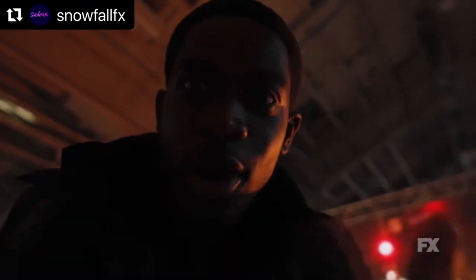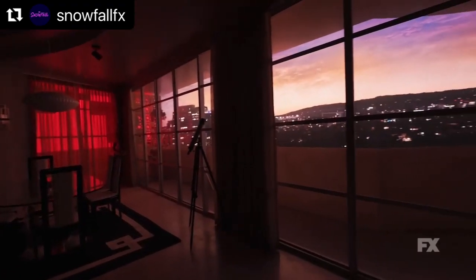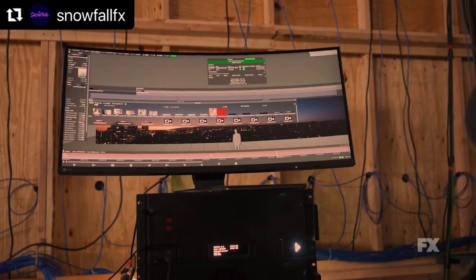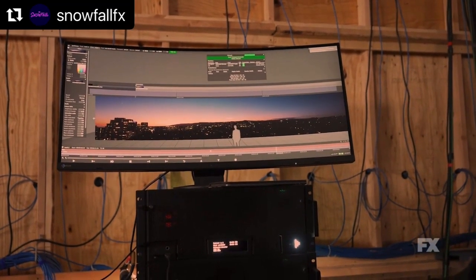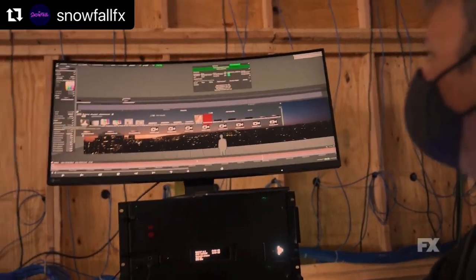Snowfall shouldn't have given me the opportunity to work with LED because I'm officially a bougie actor now. No more green screen. I'm putting it in my contract. It just makes everything so real. Just the way they're able to manipulate the time of day, the way the city of LA breathes, the lights. As an actor, it makes it real.